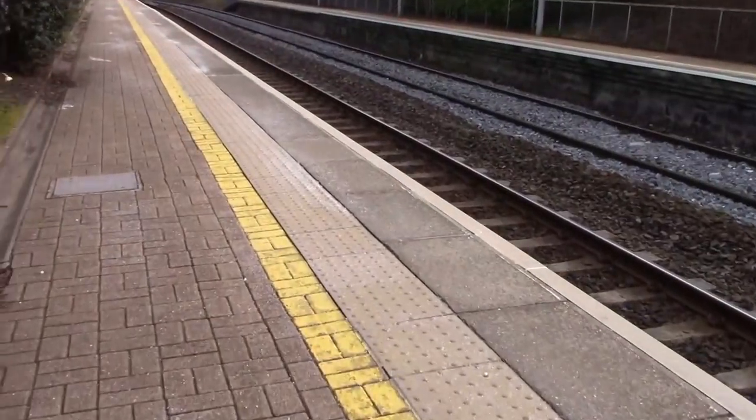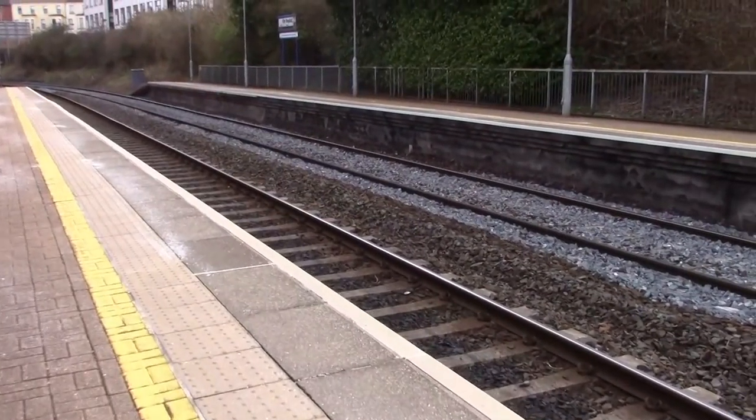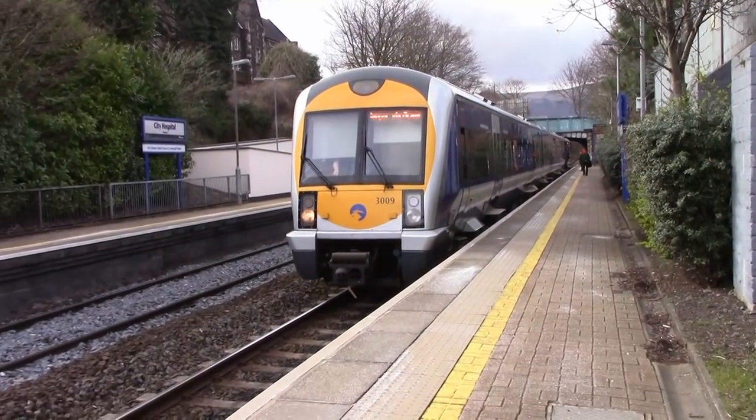As you can see, this road over here, which is the up road, has recently gone through some ballasting work. And 309 is about to depart for Bangor.